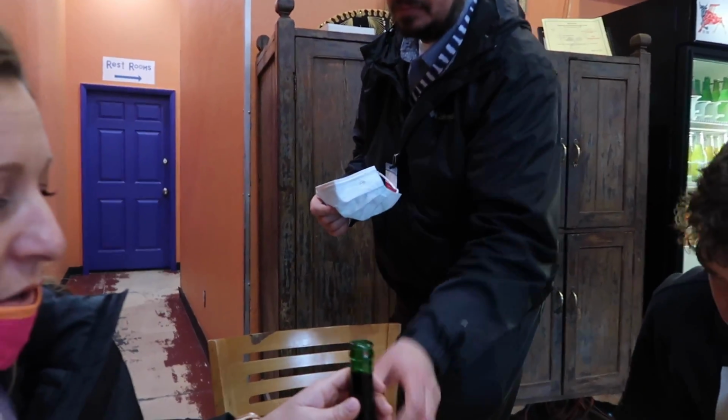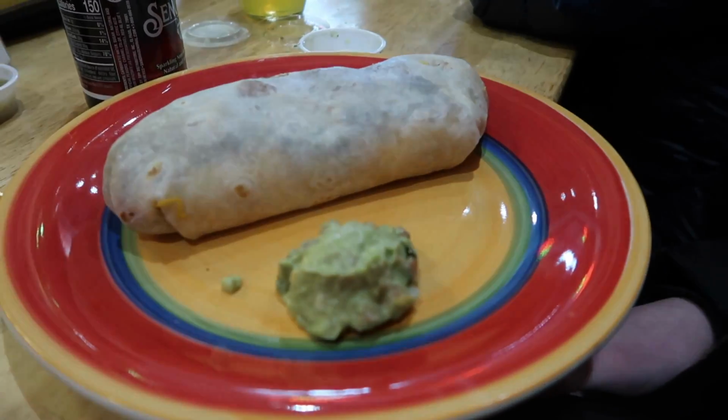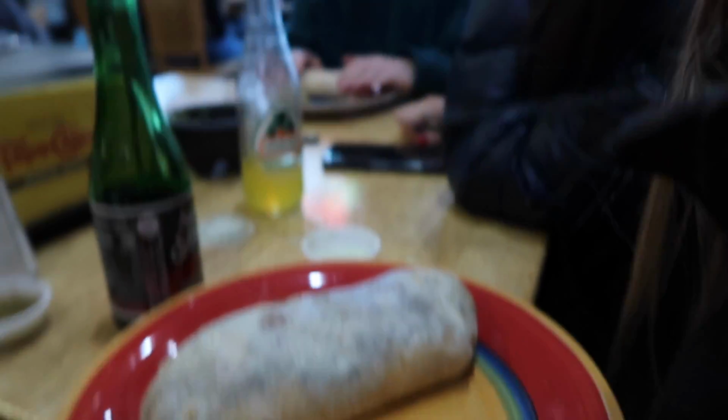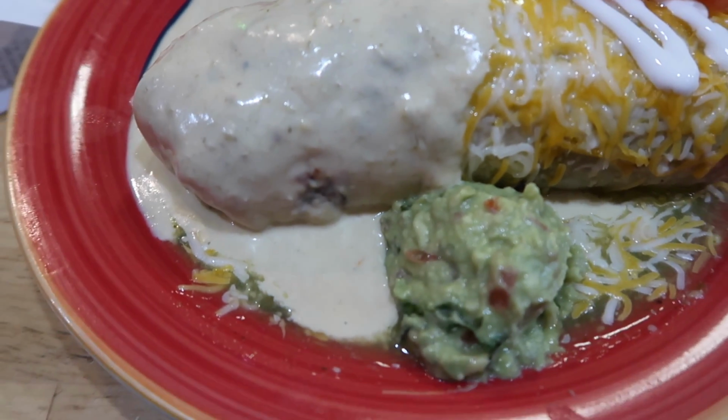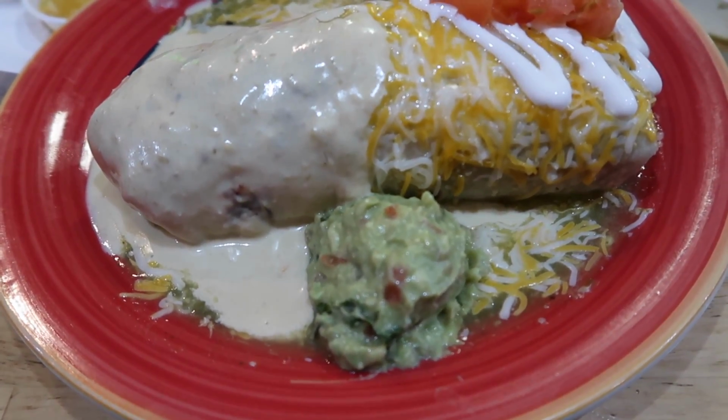Hey, Amanda's food came out. What'd you get? I got a California burrito with shrimp in it. Little daredevil today. Okay, it looks good. I got the same thing, but I got mine smothered. Okay, here's my dinner. I got the shrimp California burrito, smothered, with pico and cream on it.